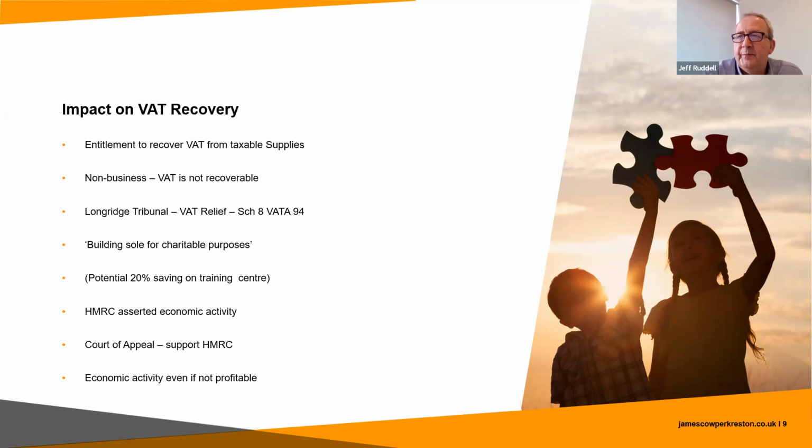This was on the basis that the development was solely for charitable purposes, as per Schedule 8, VAT Act 1994, and not in the furtherance of business. Now, because of the payments being made, HMRC believed their activities constituted an economic activity, in which case the building could then not be zero rated, as would have been the case if it had fallen under Schedule 8. So obviously a 20% issue.